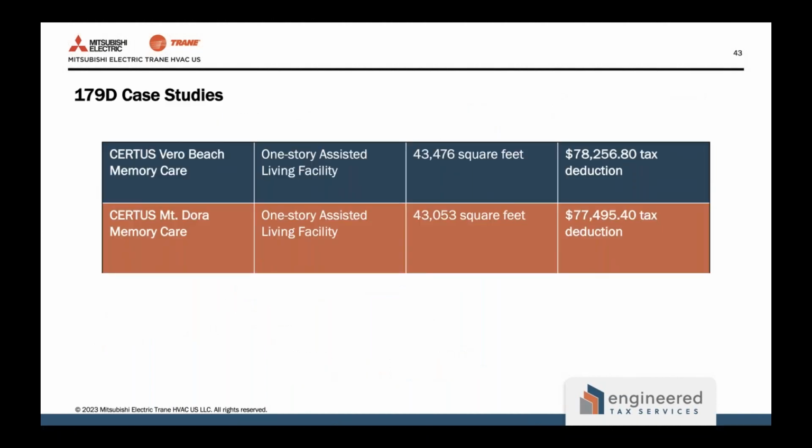And I believe there's also a window where if a new construction or a renovation took place in '22, but not completed until '23, we are able to waive that prevailing wage requirement and go for that maximum of $5 a square foot. So we'll be sure to circle back with George on that. Here's just a couple of quick case studies from 2 memory care facilities that we did. We were able to get them over $155,000 in deductions.